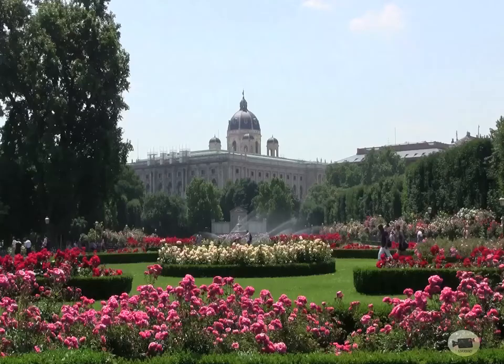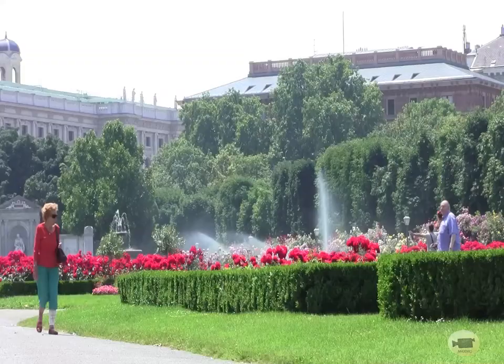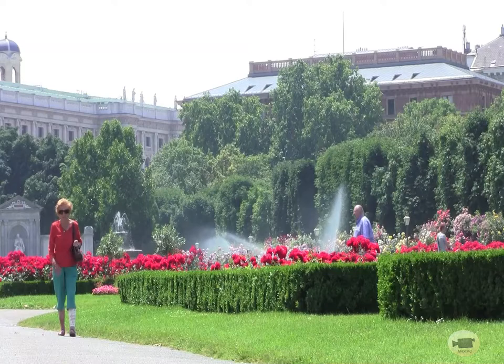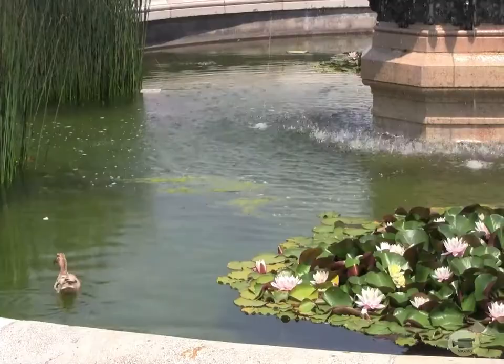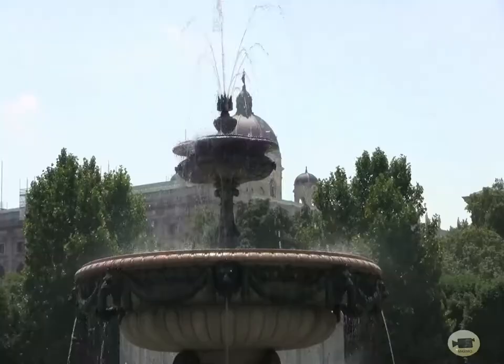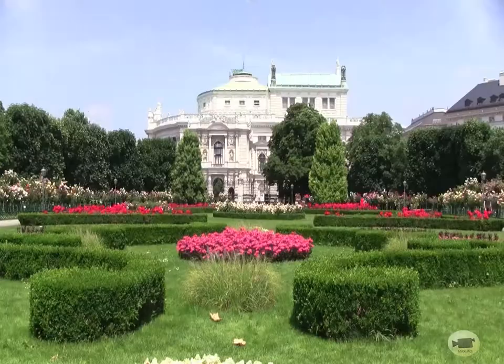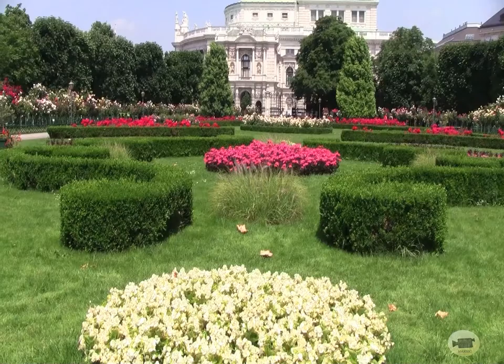The elegant park was the favorite place for gathering the aristocracy. It is laid out in a French formal style with geometric flower beds and beautiful rose garden. A number of decorative fountains and interesting monuments embellish the park. This park was built on a space that Napoleon demolished near the palace in 1809. The garden was extended in 1857 when the remaining city fortifications were torn down.